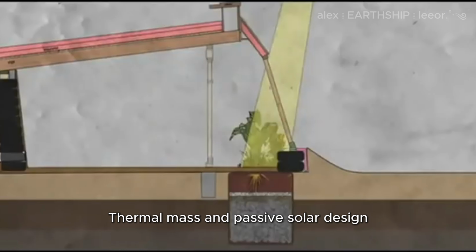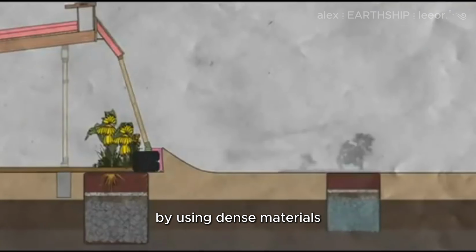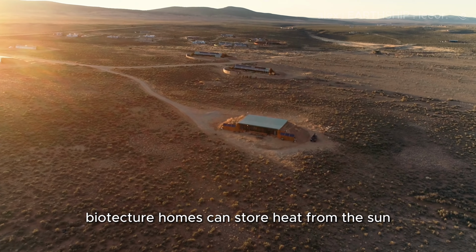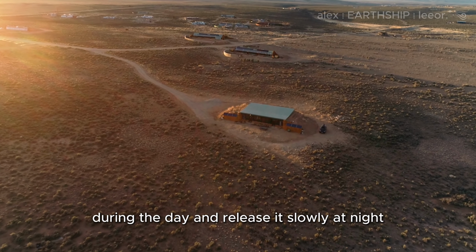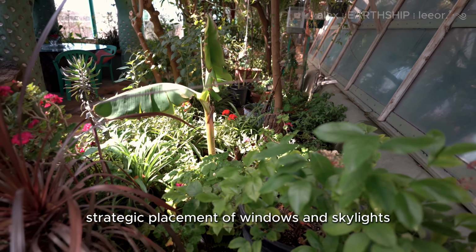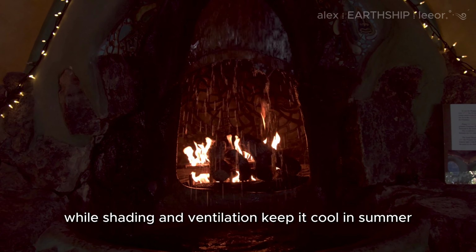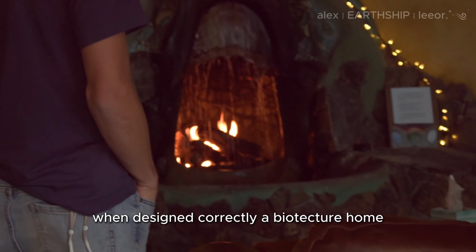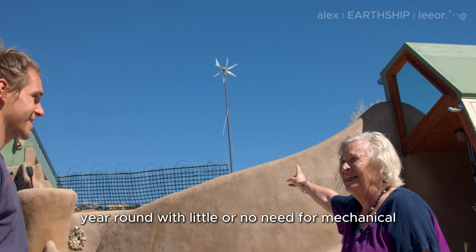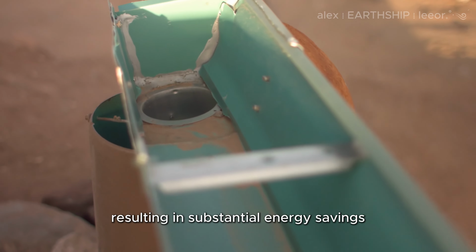Thermal mass and passive solar design are also key to biotecture's energy efficiency. By using dense materials like earth-packed tires and thick adobe walls, biotecture homes can store heat from the sun during the day and release it slowly at night, moderating indoor temperatures naturally. Strategic placement of windows and skylights allows the sun to heat the home in winter, while shading and ventilation keep it cool in summer. When designed correctly, a biotecture home can maintain a comfortable indoor climate year-round, with little or no need for mechanical heating or cooling systems, resulting in substantial energy savings.